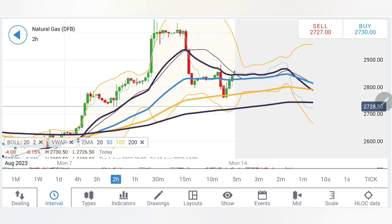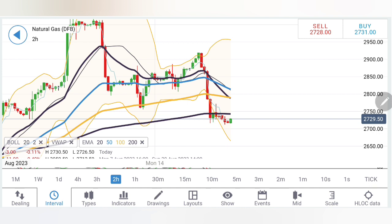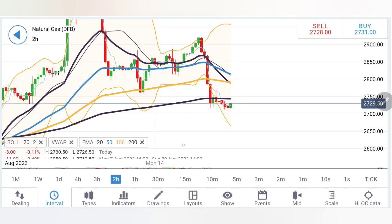Coming to the 2-hour charts. On the 2-hour charts, if you look at it, it is potentially signaling a reversal. Once it stays above 2.74 or 2.75 levels, we can expect a little more rise to the 2.78, 2.8 zone, and then 2.84, 2.85 levels. 2.83 rather, I will say, 2.8384.